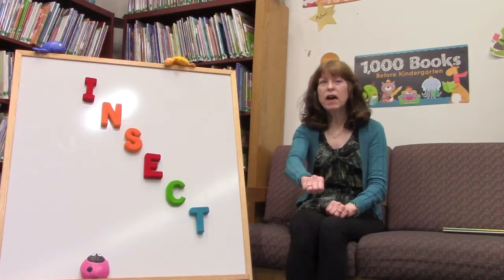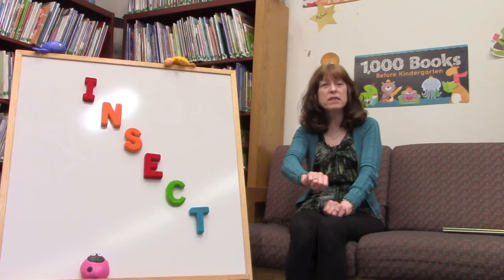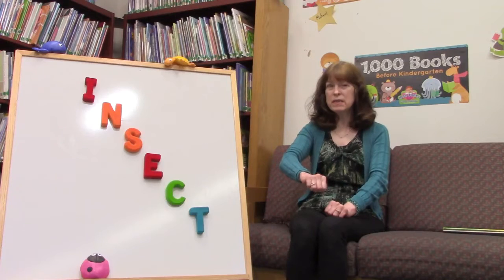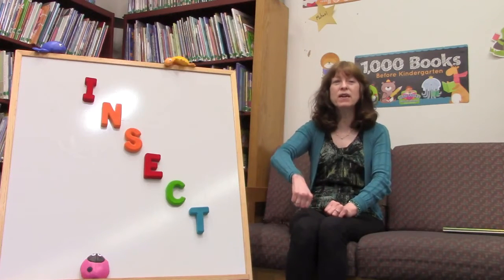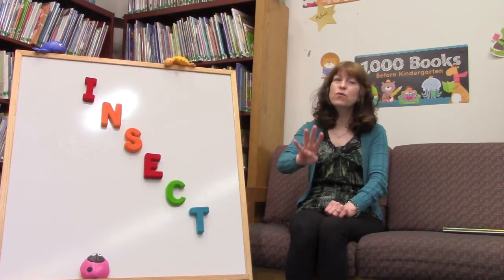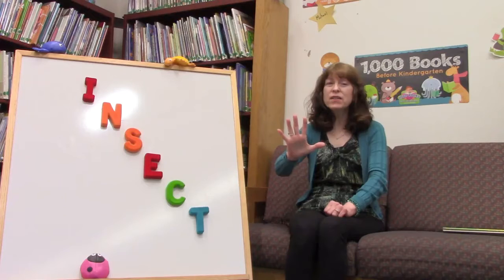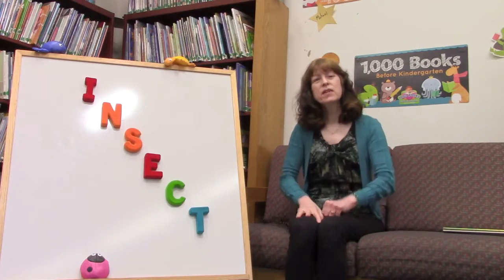Here's a little beehive, but where are the bees? Are they all hiding where nobody sees? Slowly they come creeping out of the hive. Help me count. I need help. One, two, three, four, and five. And zzz, around they go to all the flowers. So let's try it again.